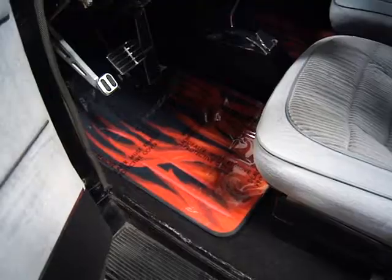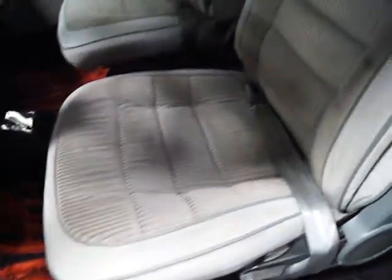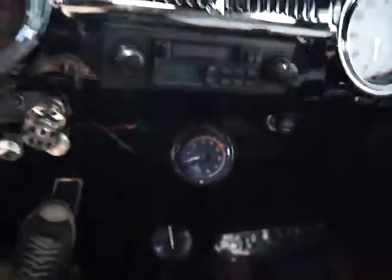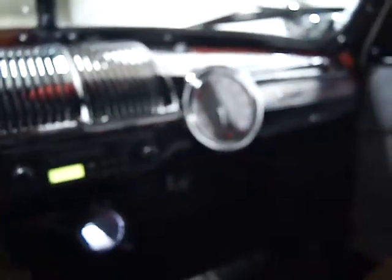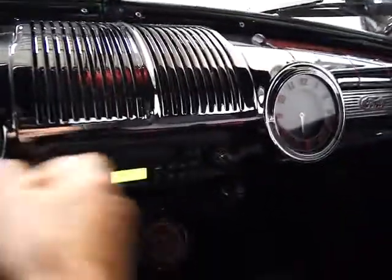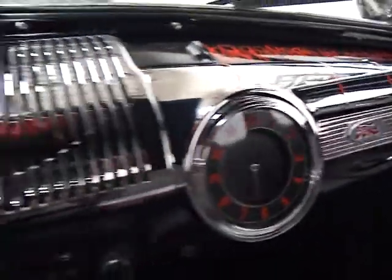You got flames on the mats, and then you have a custom paint on the dash with flames, and then the red trim, and bucket seats, as you can see, in good shape. So you've got a billet machined parking brake arm, which is kind of cool. One of the nice things about this car is how easily it starts. Automatic transmission, got an aftermarket tach. All the gauges work and are operational. And got a cassette player in it. So as you can see, the dash is in very good shape.